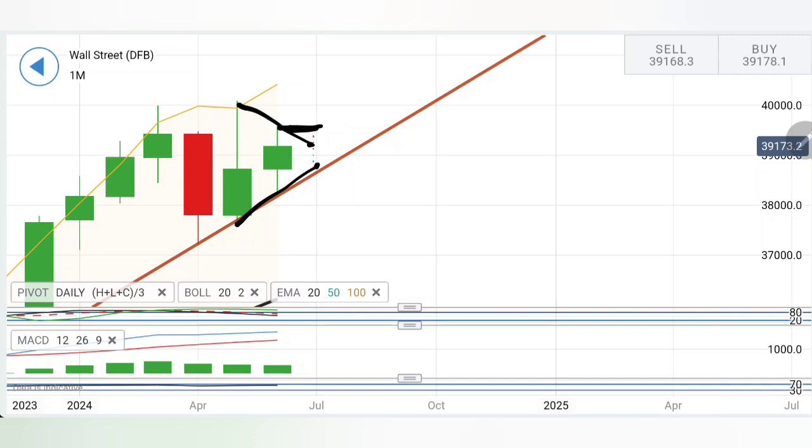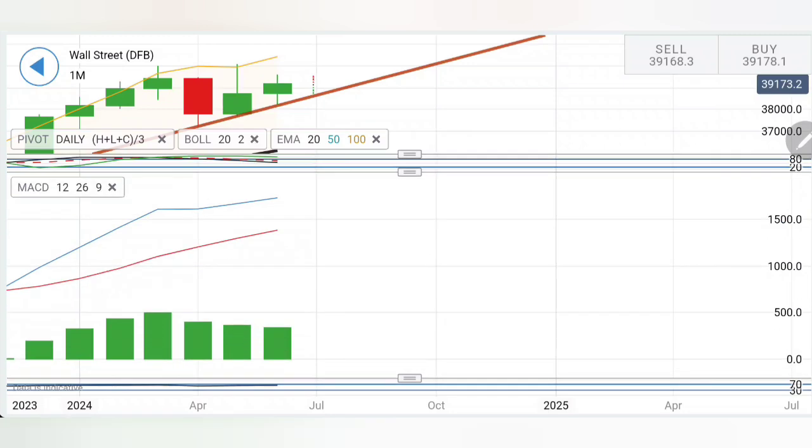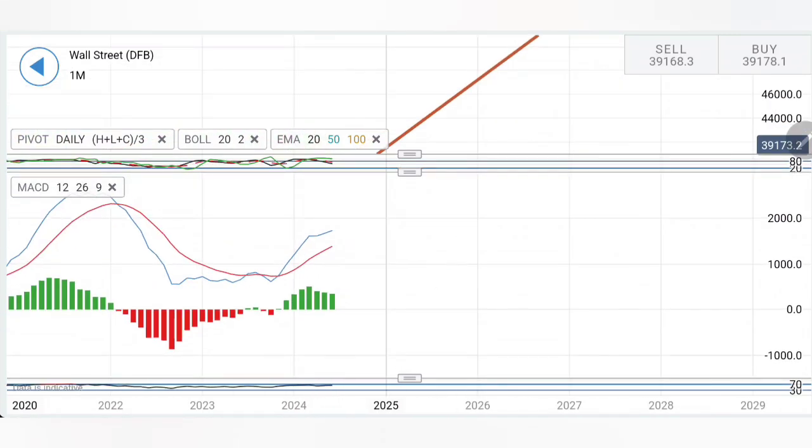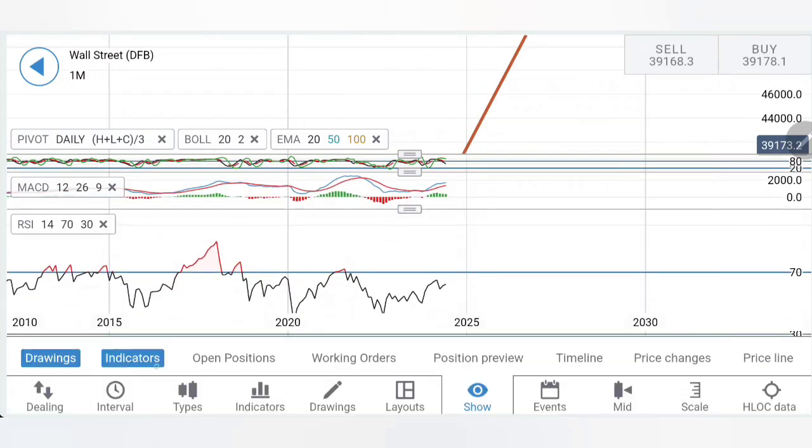And thus, if it breaks beyond 39,500, 600, we can look forward to 40,000 levels. And breaking or staying above 40,000, just stay bullish. There can be an enormous rise, which can in fact take the prices towards the 40,400, 40,800 zone. But I do not see that happening. The possibility is less. However, if you look at MACD, there is still bullishness, and US30 has got some room to continue with the rise. The RSI is rising as well.